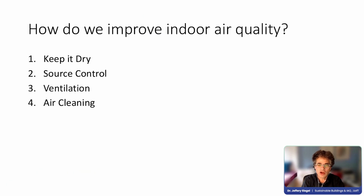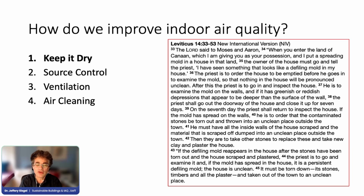I always like to start with a little bit of history because it's so important. We know how to improve indoor air quality. We've known it for a long time. The four basic tenets are listed there. The first one: keep it dry. It goes back thousands of years.